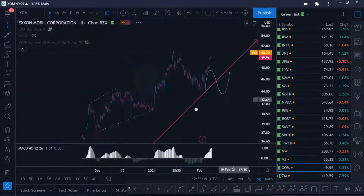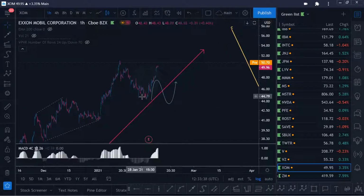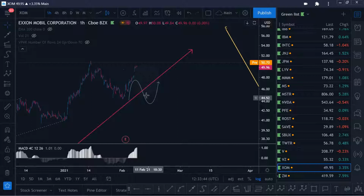To trade this with any conviction, I'd need to see this to be an A, B, C, D, E, which means we're here until March, maybe even April. So again, patience, patience, patience. You're going to lose a lot of money if you're not patient.